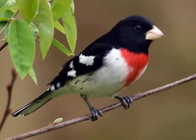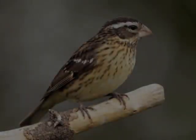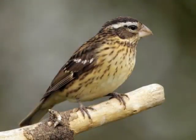They are insectivores during breeding season, but when they migrate, they forage mostly on berries. They're present in Pennsylvania only during breeding season, and then they migrate. The birds sing a song to establish territory and also to attract mates.